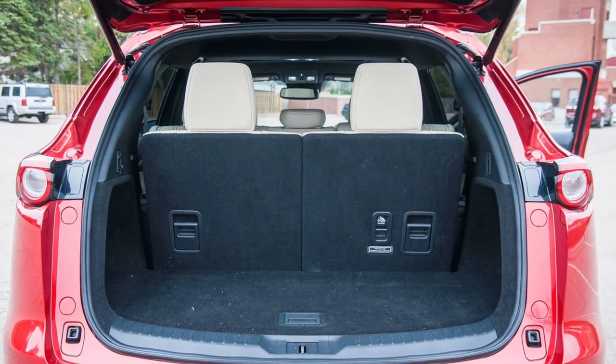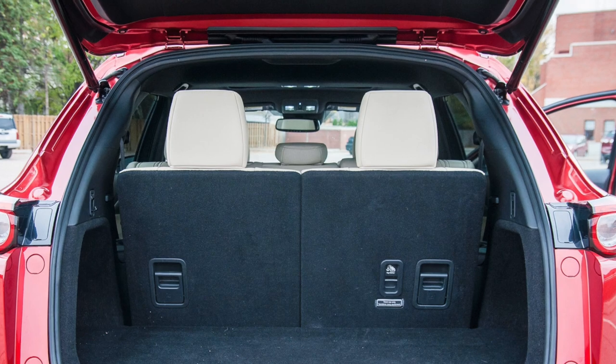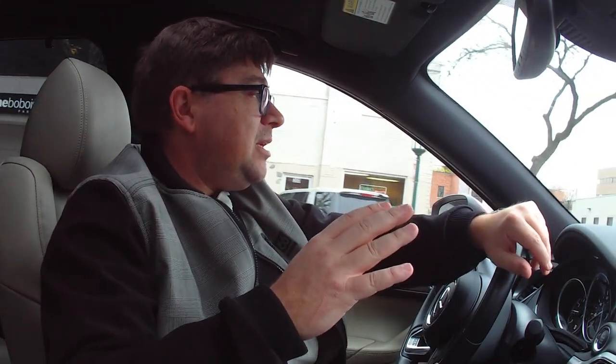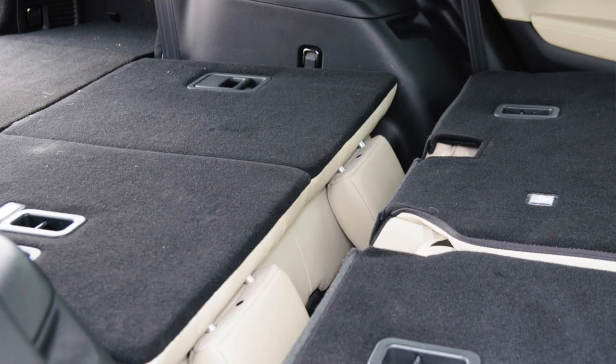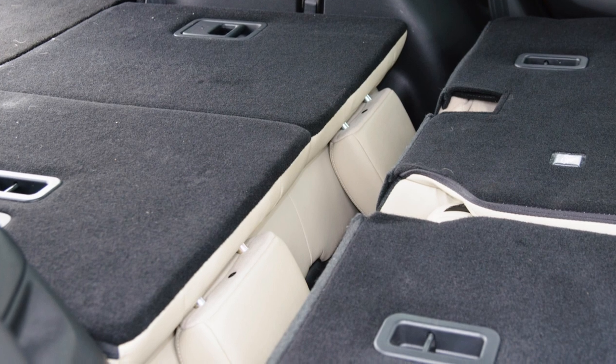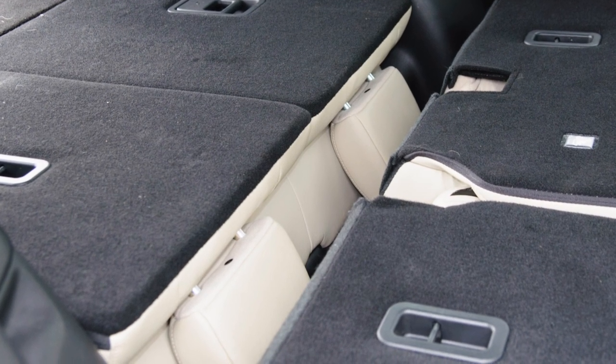Being three rows, when the third row is up, there's essentially no space behind the third row. In fact, the headrests for the third row almost touch the back window, the rear glass. Once you fold all three rows down, as the British say, mind the gap, because there is a pretty substantial gap between when you have the third row folded down and when you fold the second row down, a good 3-4 inches.